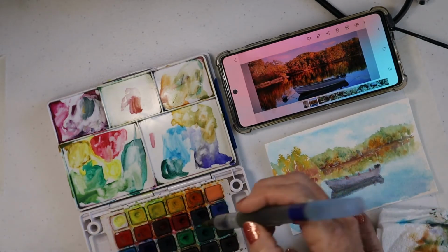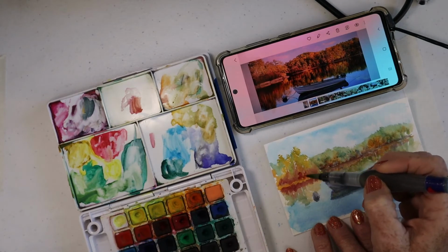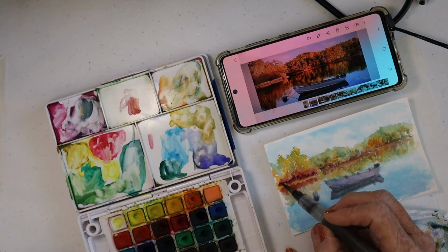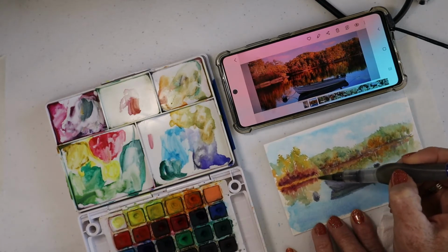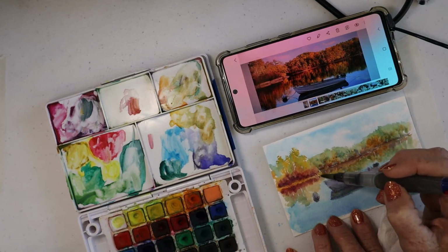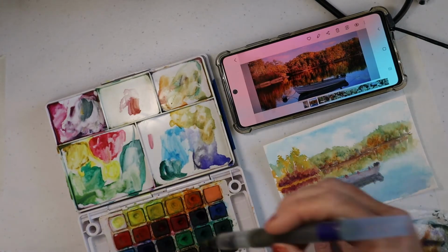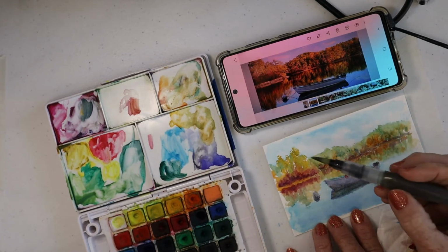This is closer, so I want more definition. So I'm going to come in here and make these a little brighter, a little warmer. I'm going to add purple at their base because I want that darker than what's in the background. It's pretty purple. Blur it out. And like I said earlier, the reflection is really supposed to be darker than the image above. And when I squint, I'm not really capturing that very well. So you can come back after it's dry and add, and I'll try to do that before.